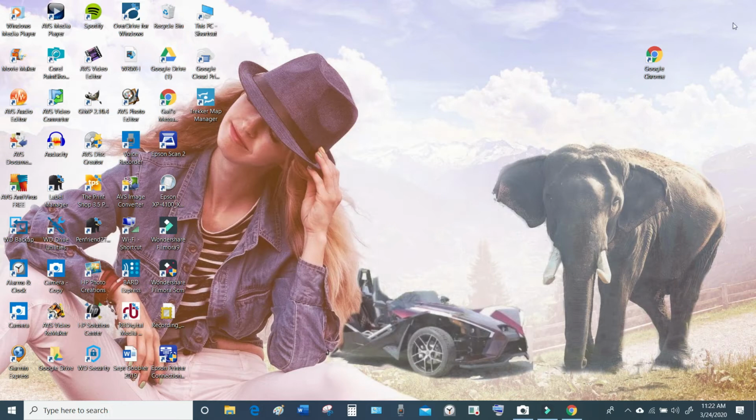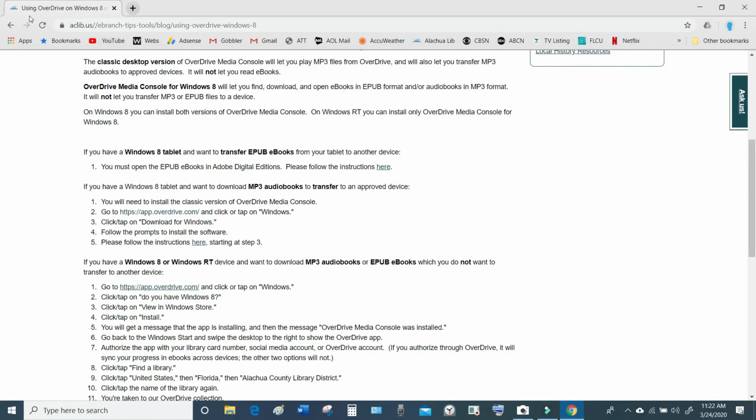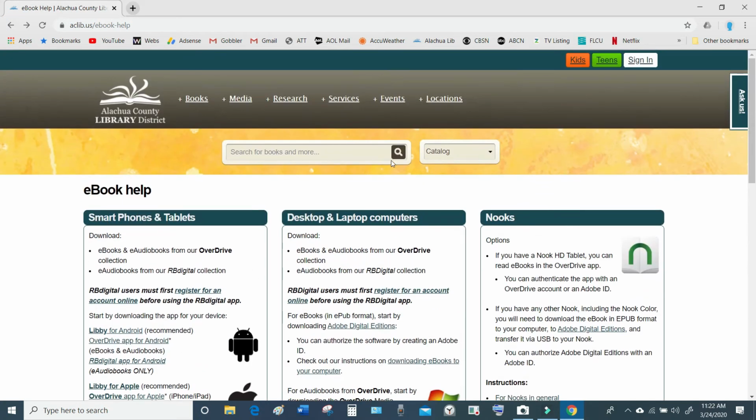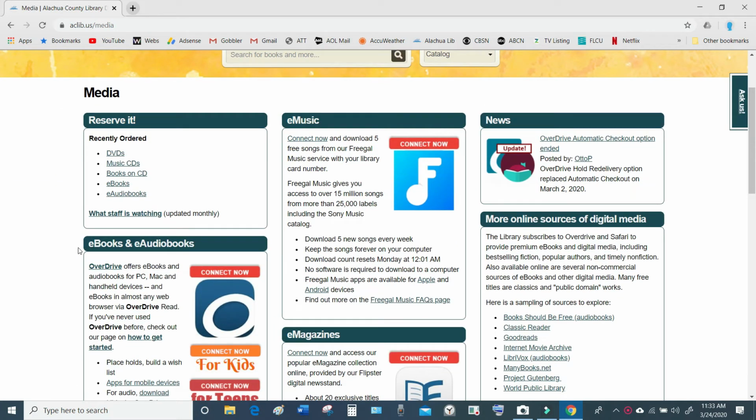Now we're going to go back to the library and get a book. So we're going to go back here. We're going to go to our media. Click on media. And then you want to go down, and when you see ebook and audiobook, right here, connect now.